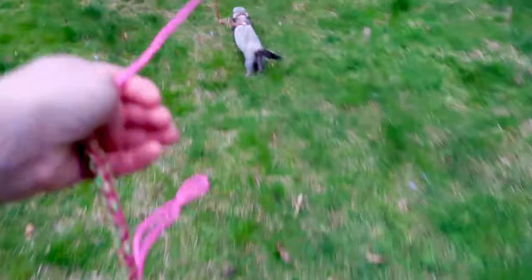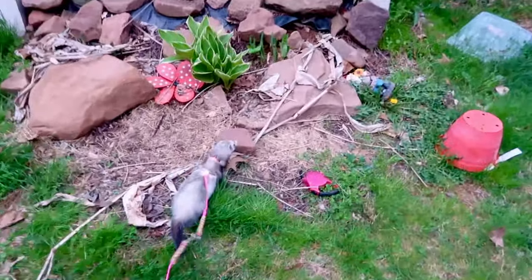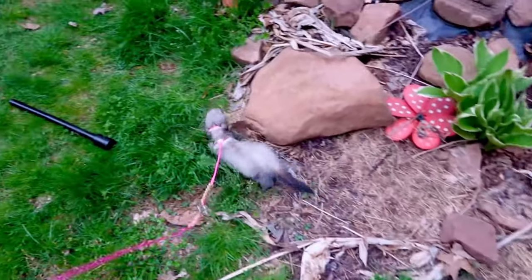Good girl, look at you. Oh, where we going? What's your fish? Mama gotta decorate the pond.